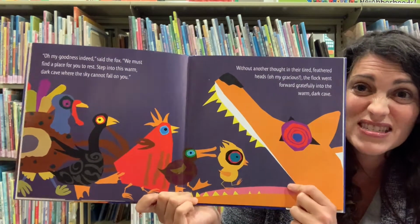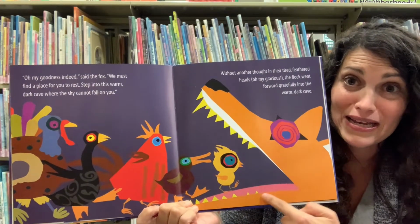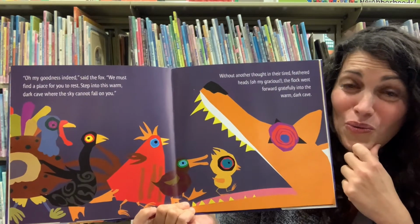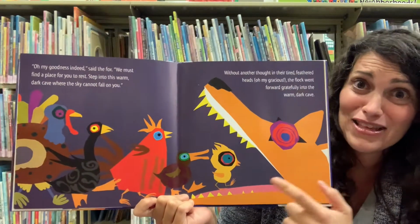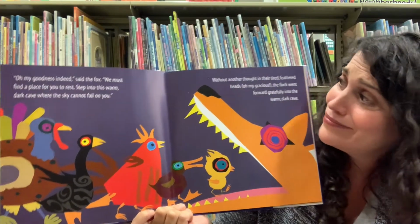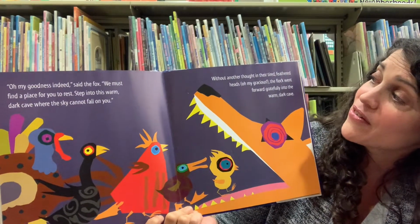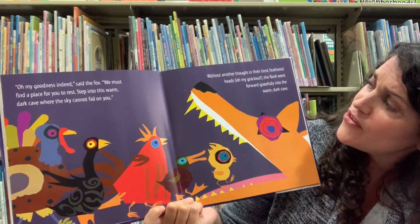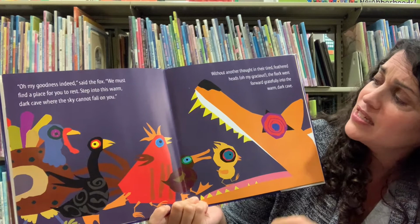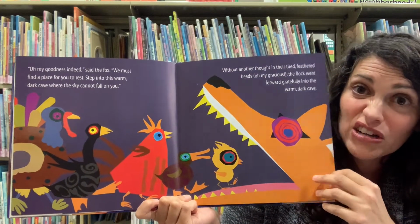Do you think they should step into that warm, dark cave? What is the warm, dark cave? It's the fox's mouth! Well, without another thought in their tired, feathered heads, oh my gracious, the flock went forward gratefully into the warm, dark cave.